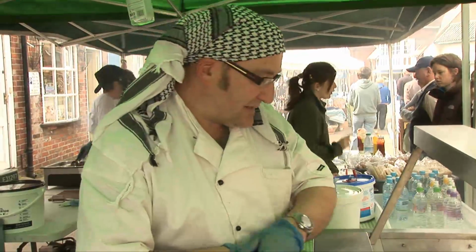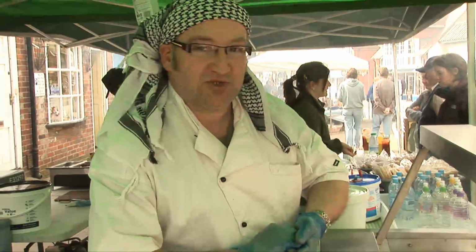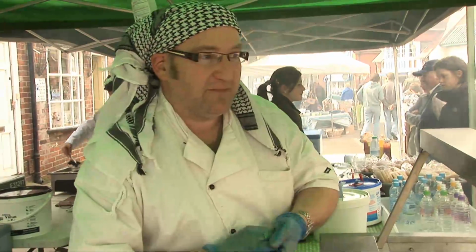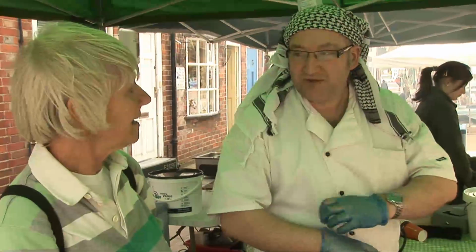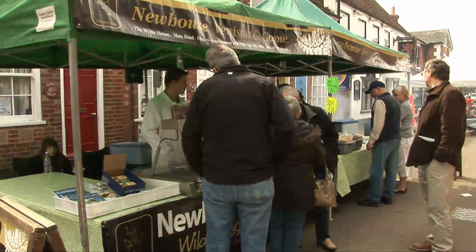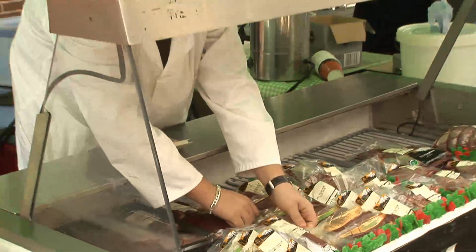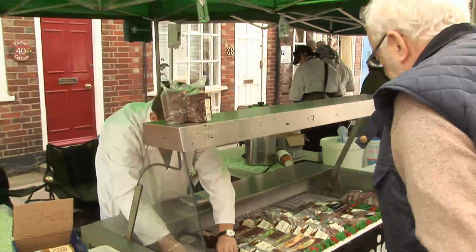We are game dealers, and our job is deer management and promoting and selling venison and game within the national park area. Busy day, we've not got much left at all, which is brilliant. The weather's been good and the general public have turned out. The event's been well organised and well managed and well promoted, which is great.